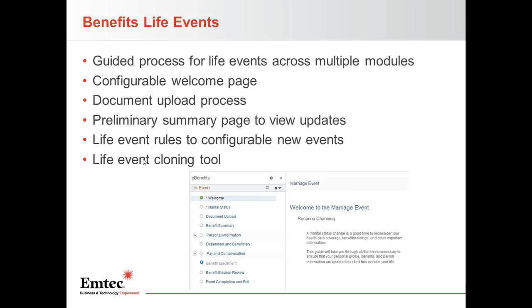So with that, we have also a configurable welcome page. So here at the screen print, you can see this is the start of a marriage event for Rosanna Channing here. You can have a welcome page. You can configure that text to really make it meet your needs. And then you have the steps that are also configurable.